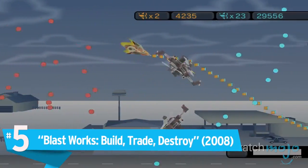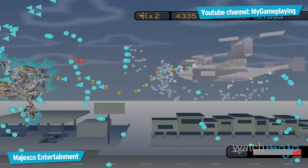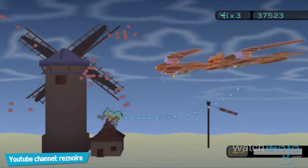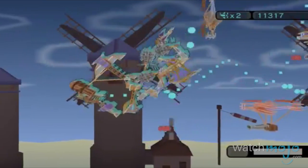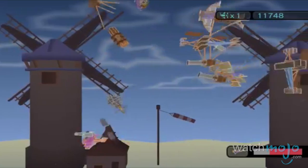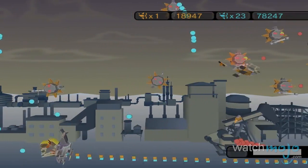Number 5, Blastworks: Build, Trade, Destroy. Even on its easiest mode, this game doesn't hold back. Blastworks is a side-scrolling shooter in which players command an aircraft that absorbs the pieces of destroyed enemies as both extra weapons and shields.